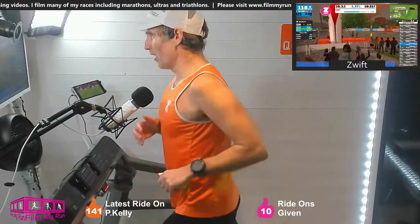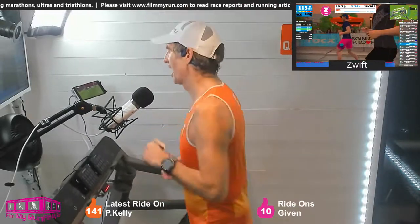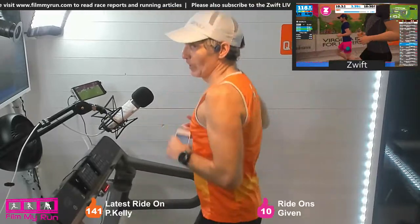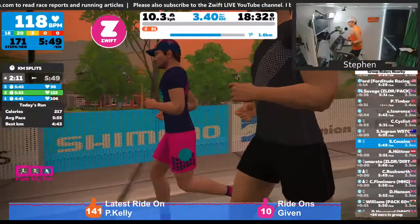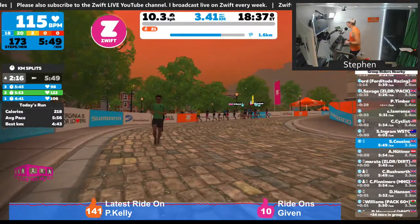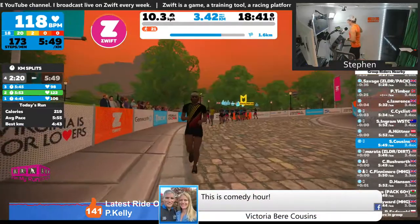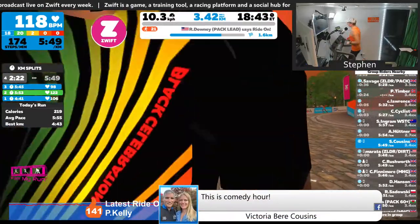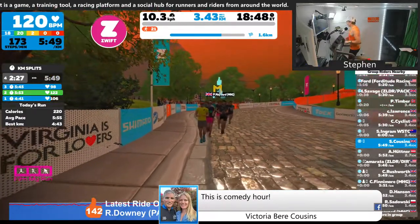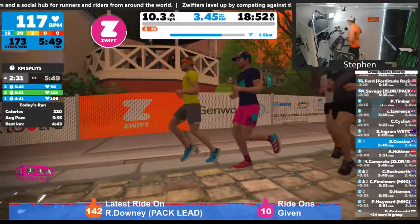Okay, 1 mile to go of the Pack Social 5K. Okay, Neil, if you're using Zwift on the iPhone and you're trying to type a message as well, then yes, I think sometimes you typing can confuse the system. And it can freeze and crash, yes. Too many things going on at once for it to deal with, I think.